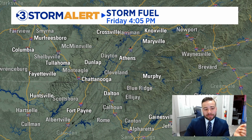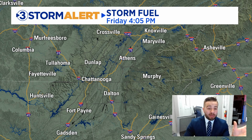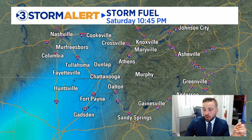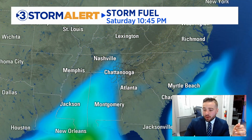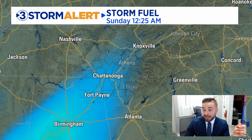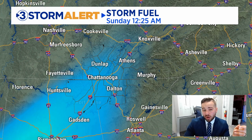Now let's talk more about the severe threats, because yes, flooding is going to be a big potential. I've been talking about that, but as we go into your Saturday, we are going to have some storm fuel coming in along that main front. Now the highest threat for severe weather is likely going to set up across the deep south, southern Mississippi, parts of Alabama. But some of that fuel gets as far north as Knoxville and the I-40 corridor, so we'll have to watch that. There's going to be instability. There's going to be a ton of wind shear.